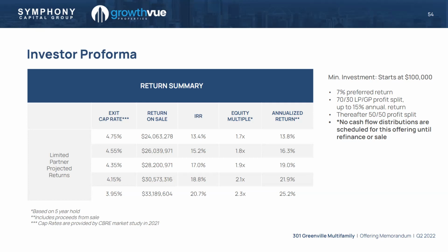At this point, it's a good time to just point out, as you can see over here on the right-hand side, the preferred return is paid in accrual format. So there is no cash flow distributions scheduled for this until the refinance or the sale in 3 to 5 years. But based off of everything that we talked about, the short hold, the light value add on this deal, we feel very confident that everyone watching this will feel good about getting anywhere from a 1.6 to 2x return on their money over the next 3 years.